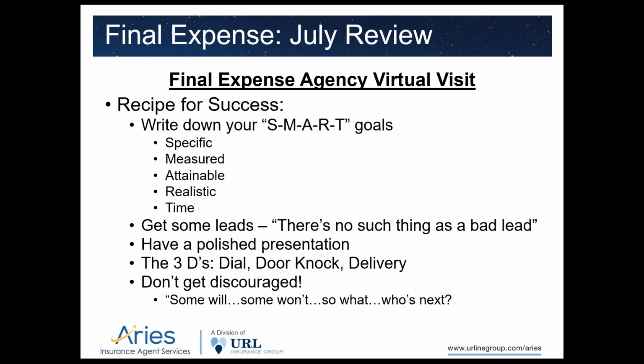So if you're brand new to the industry, have a specific goal in mind. You want to get licensed in final expense, and you want to have that done by August 15th. So think about your goals, make them specific, measured, attainable, realistic, and have a time frame that you want to achieve the goal. And don't say I want, say I will. That is the SMART goals.